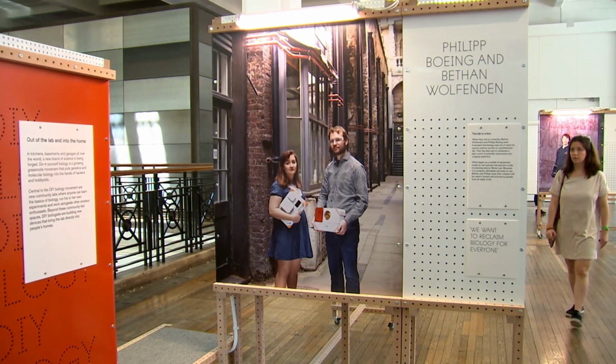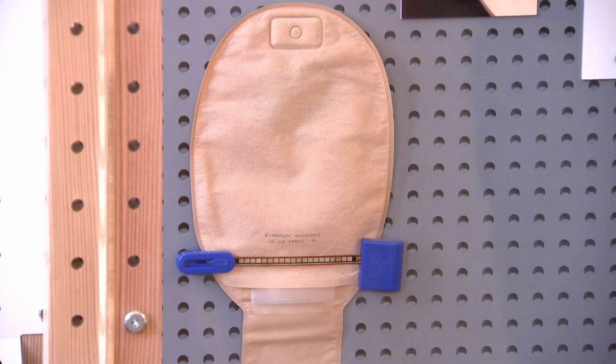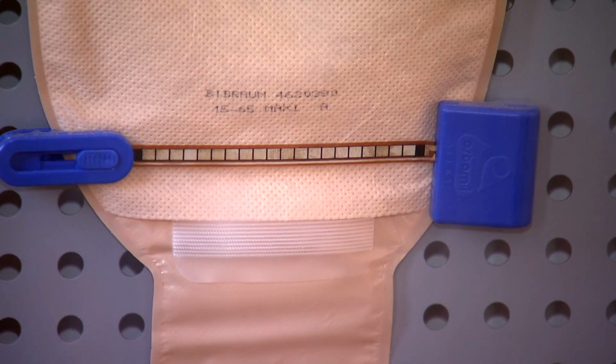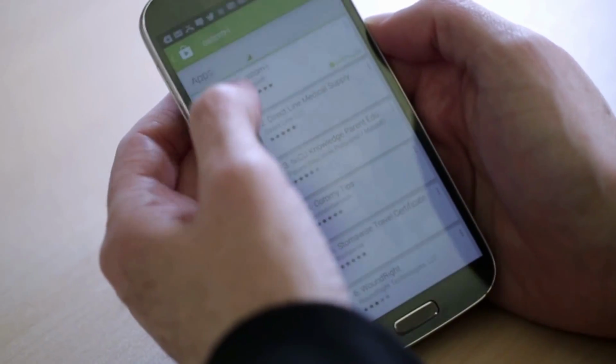It's part of an exhibition that's showcasing DIY biology, something that's been around for longer than you might think. You go back 100, 150 years, and by and large everyone who was a scientist was an amateur, essentially. The invention of the professional scientist, so to speak, is a relatively new phenomenon. Who knows where we'll be in the next century? Chris Cregan, Sky News.